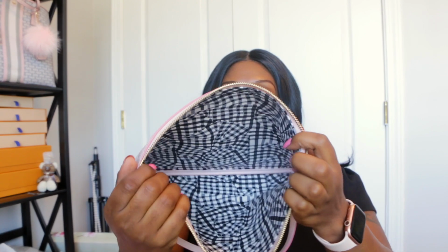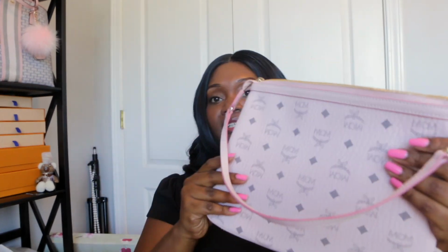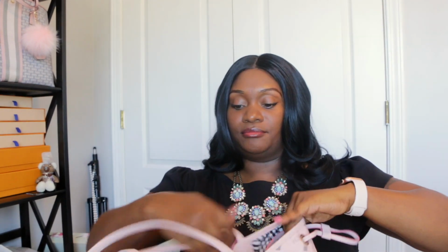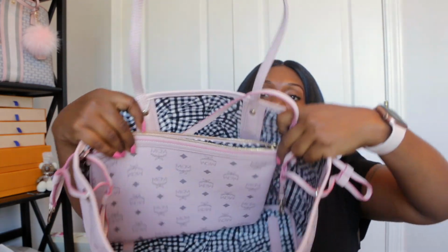Okay, so here's the little card that it comes with. And there's the inside. You guys, this black and white, oh my goodness, against this pink is perfection. Oh my goodness, look at that. It's a really nice size. It fits up under the arm really well. You can put a lot of things in this, and with this bag, it fits in there really nicely. And you can see how that fits in there. So it's like a 2-in-1, very similar to the Neverfull that Louis Vuitton makes.